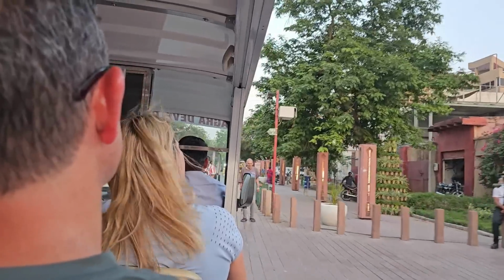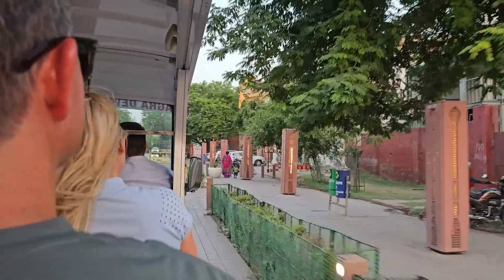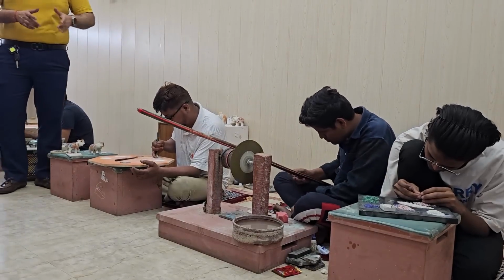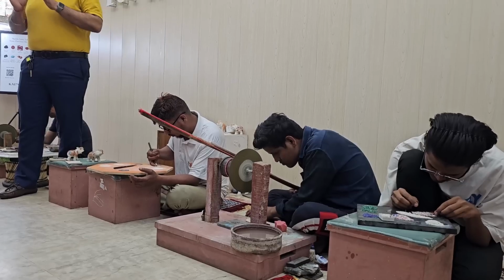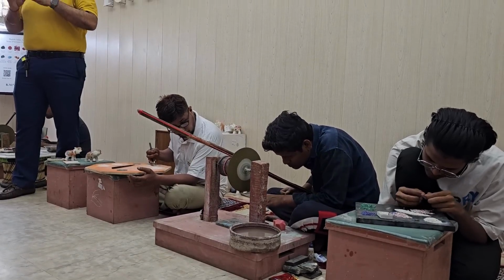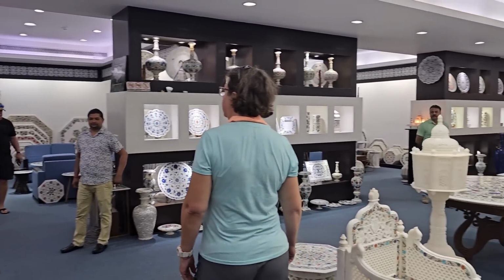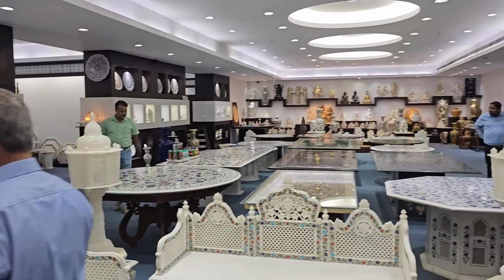Went through the gate and took the golf carts back up. The next stop we had on the way back, they did stop at a marble shop. They showed how it's some of the same marble that they used to create the Taj Mahal, and they showed how they carved it and how they inlaid the different pieces into the marble. And then, of course, you could purchase some, and it was quite expensive.